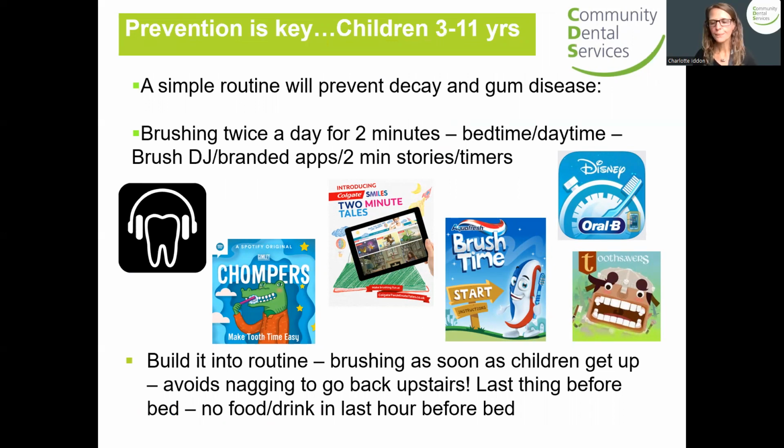Same for them. These 3-year-olds should be brushing twice a day for 2 minutes, bedtime and daytime. Same rule applies. Bedtime is most important. Any time during the day. It can be first thing in the morning, but if they're going to nursery, or if they're going anywhere in the morning, or if you're going out with other older children and you want them to brush first thing, that's fine. But if it doesn't work, you can do any time during the day.